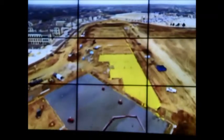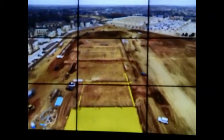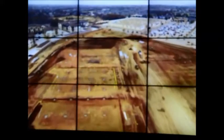And as you move to the north there, that's where the other inline retailers that will include the Five Below, Ulta, and Michaels will be located. And then you can see at the top middle portion, that's where the Super Target is located.